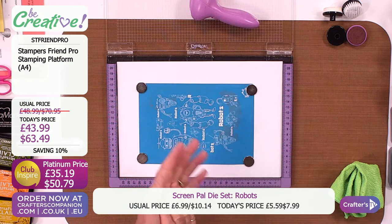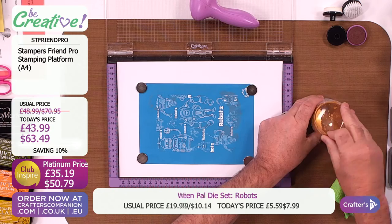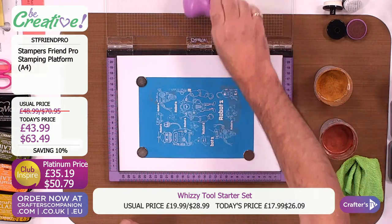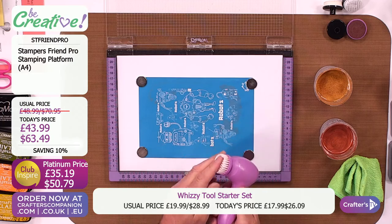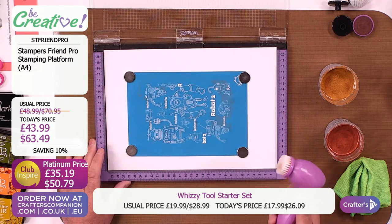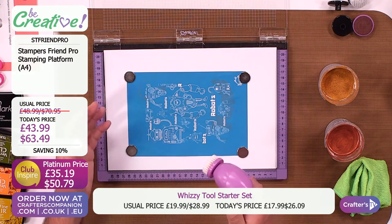So, what colours are we going to use? Let me have a look. I think I'm going to use two colours for this. I'm going to go with the gold, and I think I'm going to go with the copper. Now, the easiest way to do it, if you have the various brushes, you can use a different brush for each colour, that's great. Or you can just dip it out the pot. And I find with the gel inks, actually, even if you dip in and out of the different colours, they don't really get contaminated.